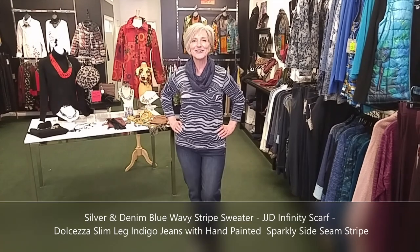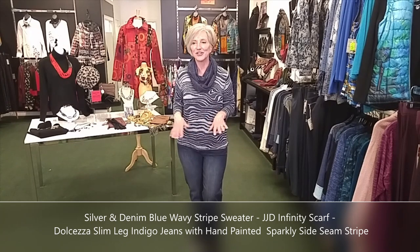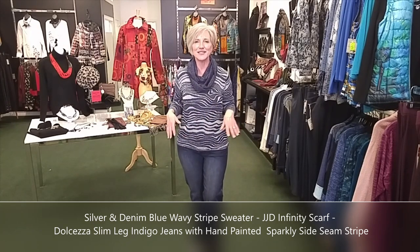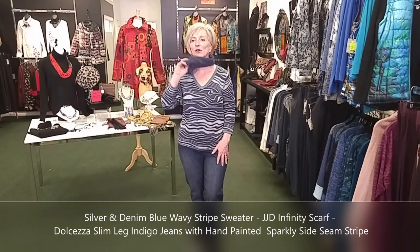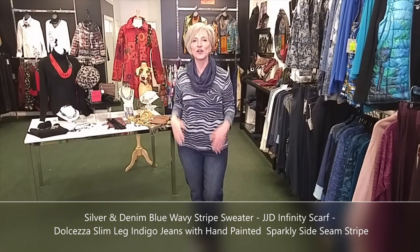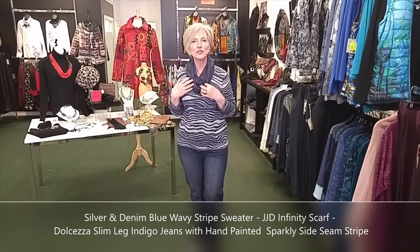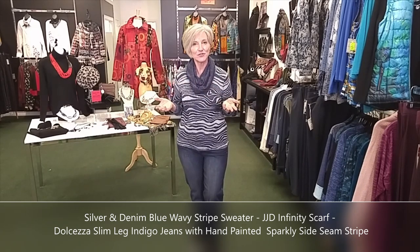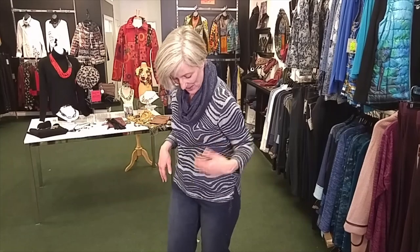Here's another Leo and Hugo sweater in that denim color with a bit of silver in almost a zebra print with swirling stripes. And I've added one of my infinity scarves. So this gives you a little extra warmth now. And this blue with the silver fleck looks like it was made for it. Actually, it looks like it's all part of it. There's one sweater left, and only a couple of these scarves.